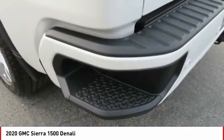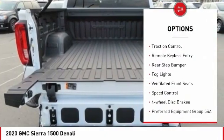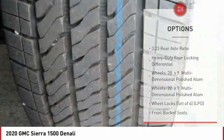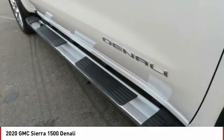Here are some of this vehicle's great options: hill descent control, electronic stability control, brake assist, traction control, remote keyless entry, rear step bumper, fog lights, ventilated front seats, speed control, four-wheel disc brakes.